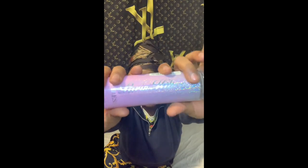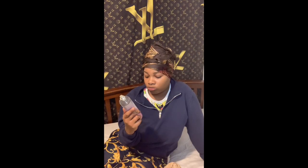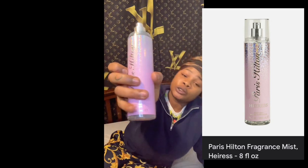I got this little purse. Y'all, in this purse, I keep everything. I'm gonna just be putting everything in, like what I'm using now, what's helping me right now. It's the Paris Hilton fragrance mist. This is what I use in the morning. Second, I'm gonna be showing y'all what I use.